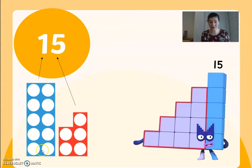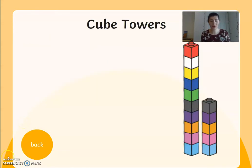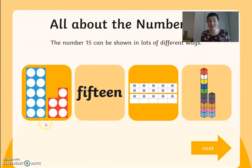Shall we check? Shall we count our numicon? 1, 2, 3, 4, 5, 6, 7, 8, 9, 10, 11, 12, 13, 14, 15. It does. So 10 and 5 together is 15. So, we are going to look today at lots of different ways that we can make the number 15. So we've looked at our numicon.